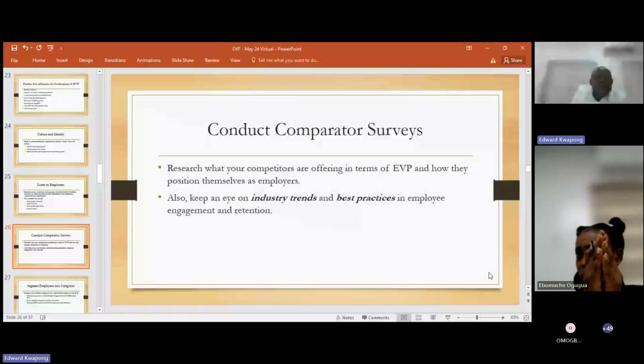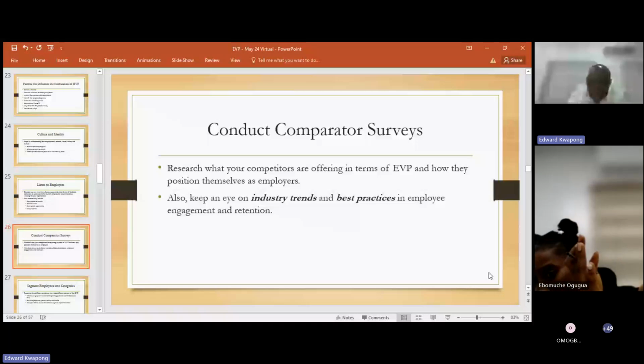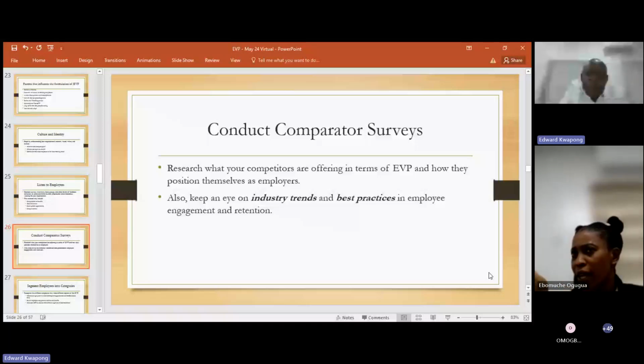In the world that we live in, change is the only constant. And so Jack Welch of General Electric once said that in this day and age, if you are not confused, then there must be something wrong with you, because everybody is confused. Things are changing so fast. There are so many things happening around us. So our value proposition today may not be relevant tomorrow. So we have to conduct regular surveys to identify industry trends and best practices.